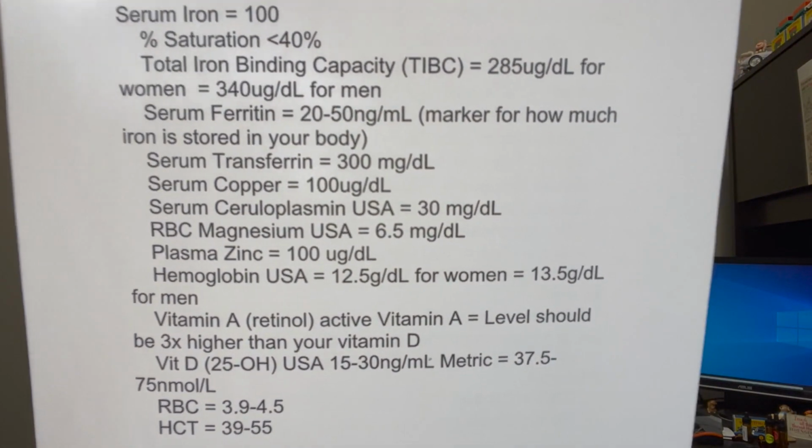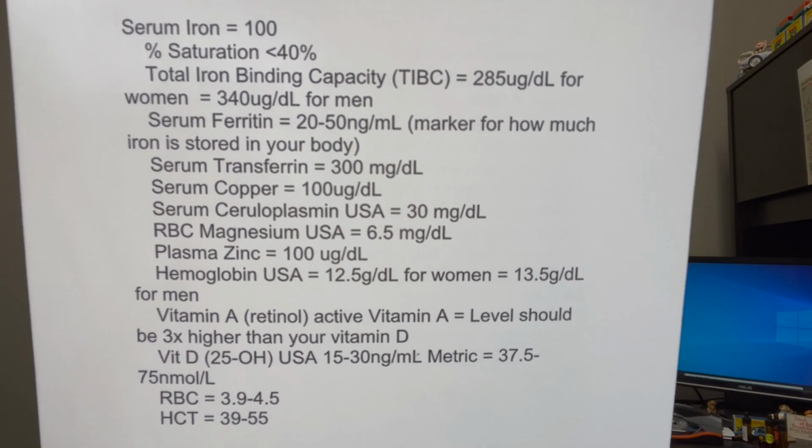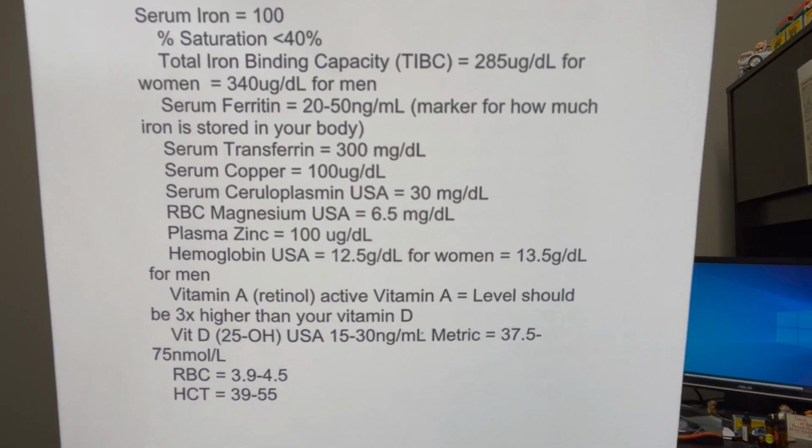ceruloplasmin. People think of glutathione as the master antioxidant. It's really ceruloplasmin. Plus, it makes copper available, and you need copper. Not too much, not too little. It's like Goldilocks. Just the right amount. Same thing with magnesium and zinc, hemoglobin.